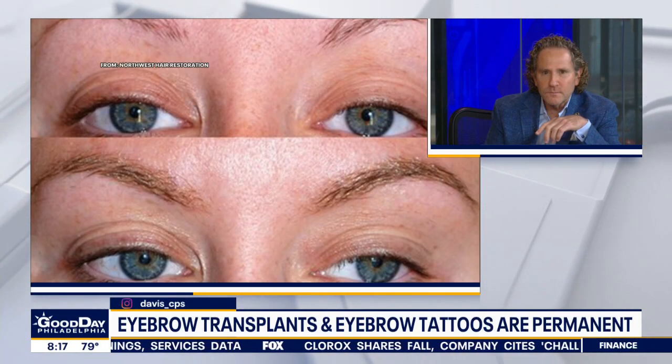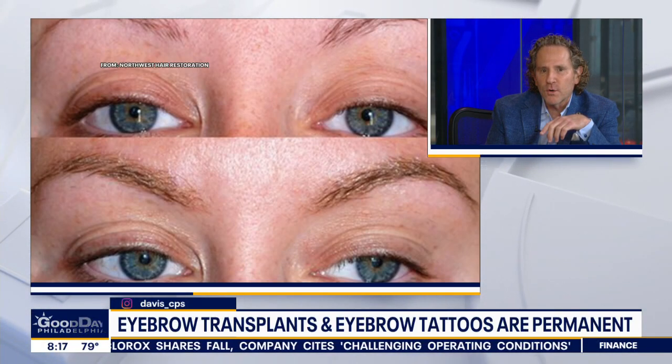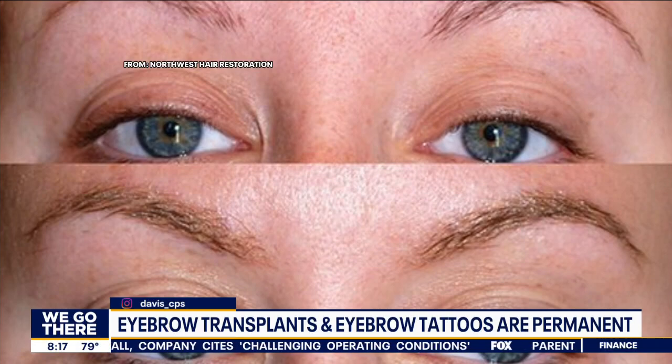So is this it right here, before and after? Yeah. So the before's on top and the after's underneath. And there's no eyebrow pencil. That's really just what the hair looks like after. So that actually looks really natural. It's not over the top or crazy. So what are you doing?